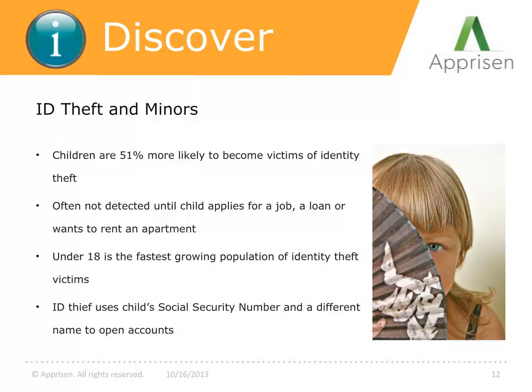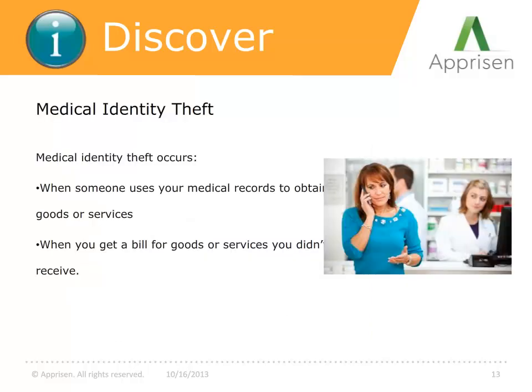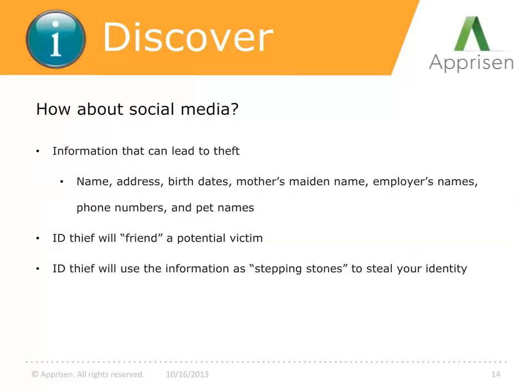Children are 51% more likely to become victims of identity theft. Often it's not detected until the child gets to the age where they're applying for a job or a loan. Under 18 is the fastest growing population for identity theft, and what the crooks do is they use the child's social security number to get and open accounts in a different name. Medical identity theft occurs when someone uses your medical records to obtain goods or services.